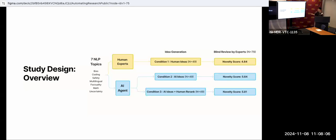And I'm adding another condition called AI ideas plus human re-ranking. This is where I generate all the ideas with my AI agent, and then I manually re-rank all those ideas and pick the best ones based on my own judgment. The reason we're adding this third condition is that it's possible that AI is able to generate some really good ideas, but it varies across all the generations. So we want an estimate of the upper bound of the best AI-generated ideas, which is why we're doing this human re-ranking condition as well. Both of these are all AI-generated ideas, just that the last one is picked by humans. So those are the three conditions we'll compare.